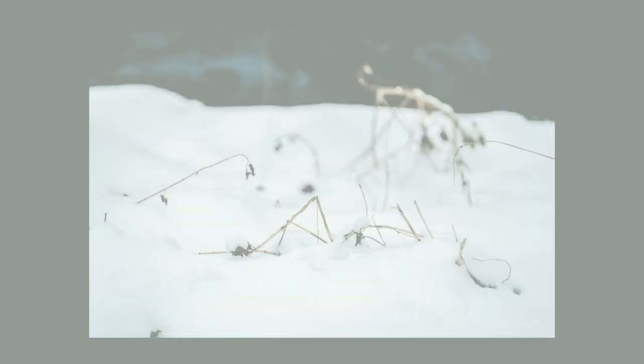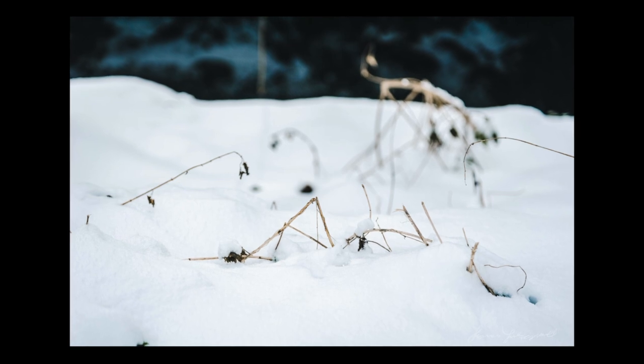When I'm doing a photo walk like this, the things I often look for are colour and texture, light and contrast. In the snowy landscape, the colour and the texture of the trees' branches contrast starkly with the snow and the white of the background.